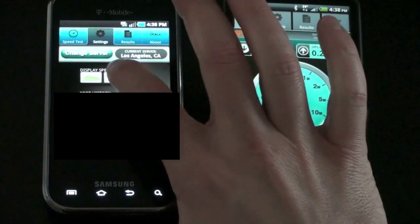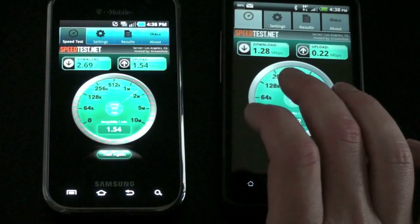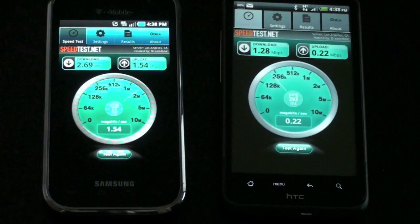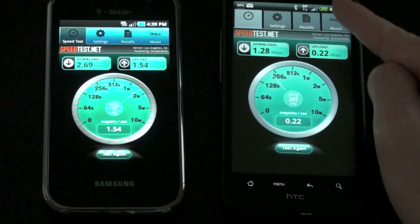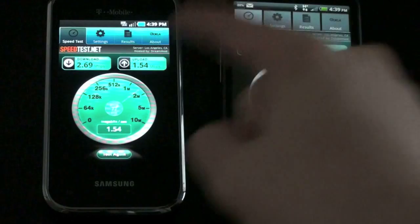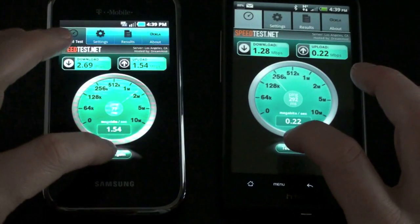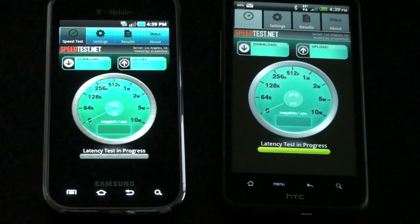Significant differences here. Let me go ahead and change the settings so you can see what it looks like in megabits per second. But those results are quite astounding. So you can see that there's a giant difference. Now, is one test representative? Maybe not. Let's go ahead and run more and we'll see if there's any difference. We actually have now 1 extra bar of 4G HSPA+ on AT&T compared to the 2 that we still have on T-Mobile's. Let's go ahead and test these guys again and see if the speeds give us the same results.